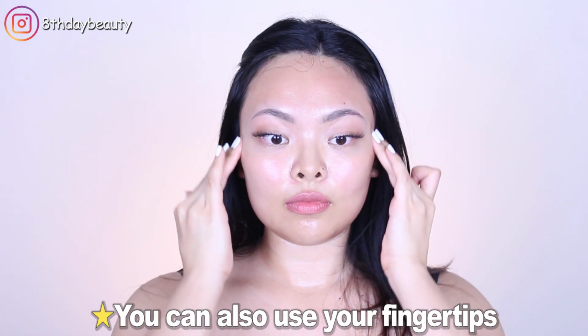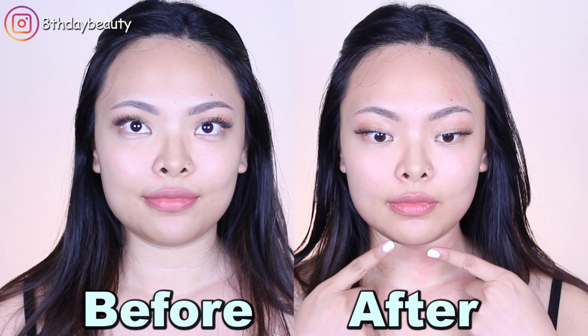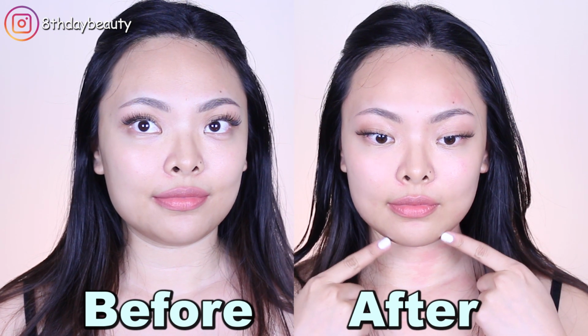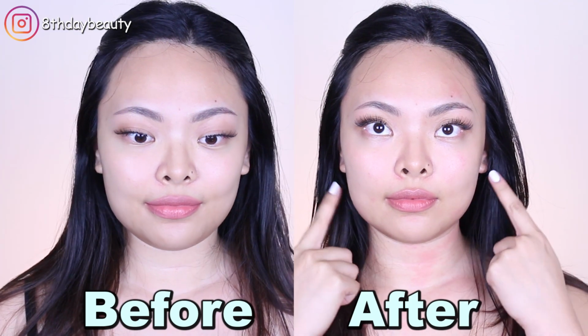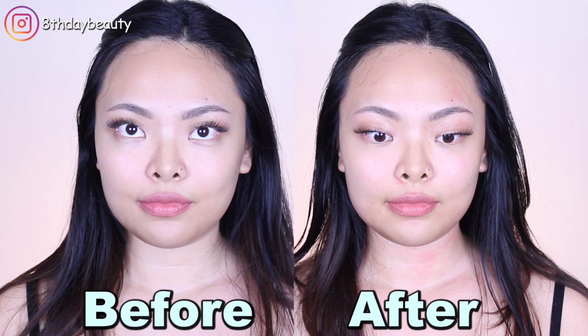But after that, I'm done. My facial muscles always feel so much more relaxed after I do this. But what I like the most is that I see the results right away. As soon as I'm done, my face looks less puffy and bloated. And I don't know if you guys can see the difference, but just try it for yourself and I'm sure you'll see a difference.